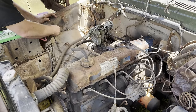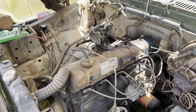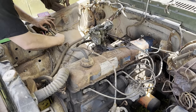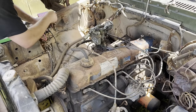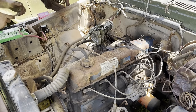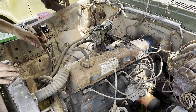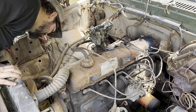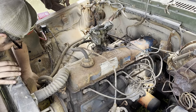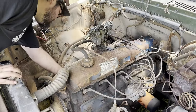All right, negative wire. Negative. What am I talking about? Positive to the starter. All right. Where is the negative cable? I do not see a negative cable.